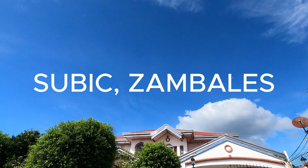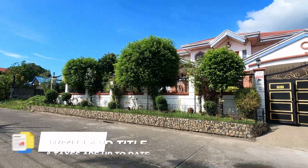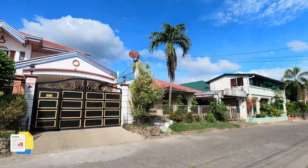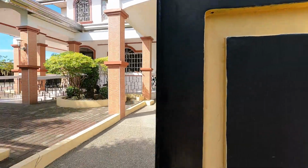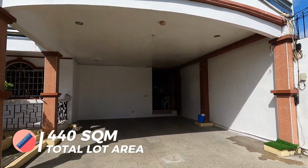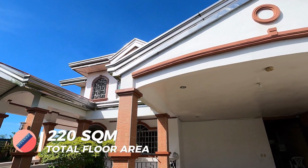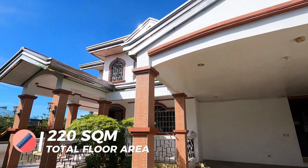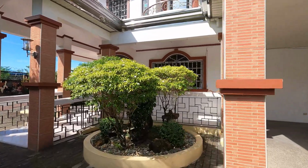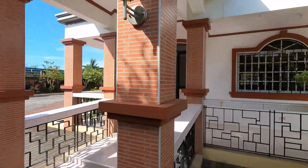This remarkable house and lot offer the perfect blend of spaciousness and elegance. With a total lot area of 440 square meters and a generous 220 square meters of floor space, it's a canvas ready for you to create a life of comfort and style. The house boasts 5 bedrooms, providing ample space for a growing family or hosting guests. Among them, a lavish master bedroom awaits, offering a private retreat for relaxation and rejuvenation.